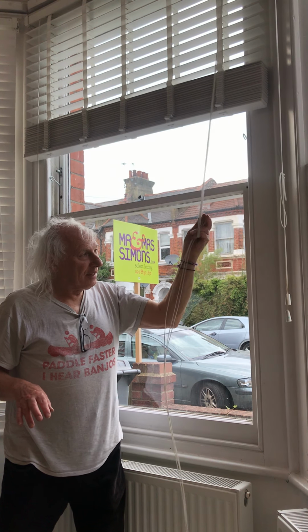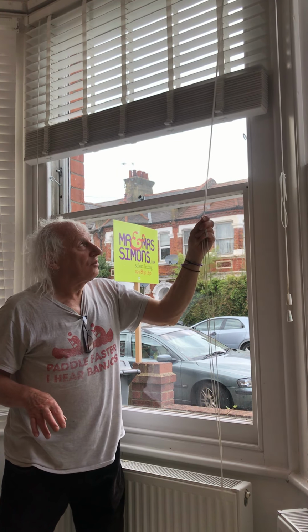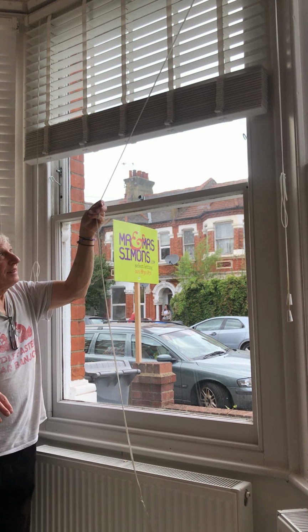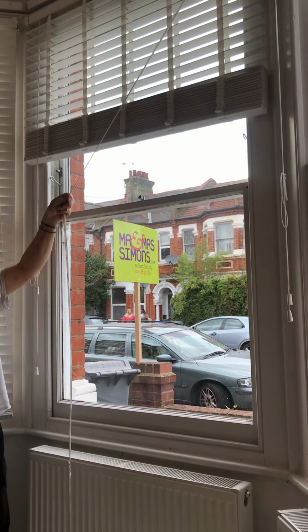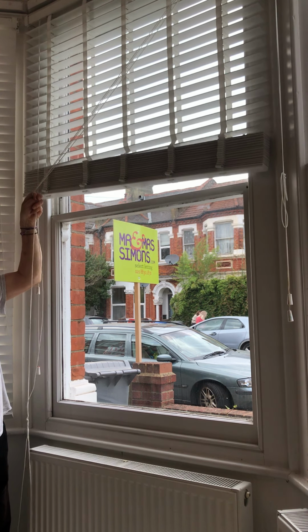Now, what I forgot in the last video is to show you how to release the blind. Pulling this down, letting go, it still stays there. You've got to pull this down while coming to the side here, pull it at an angle and let go, then the blinds will drop.